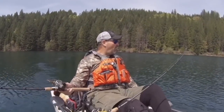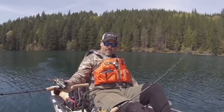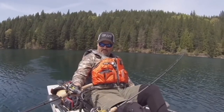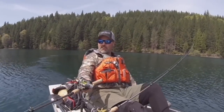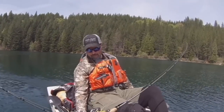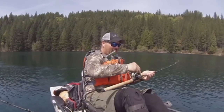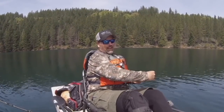Oh, fish on. Almost got this one out. Fast and furious action here on the humdingers. We barely keep 2 lines in the water right now. This is what you call a wide open humdinger bite.